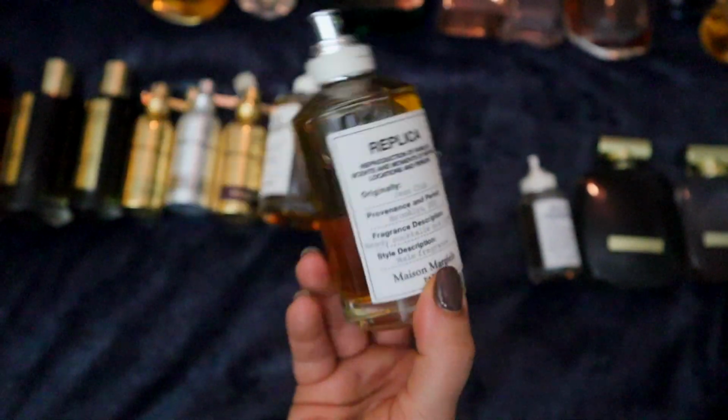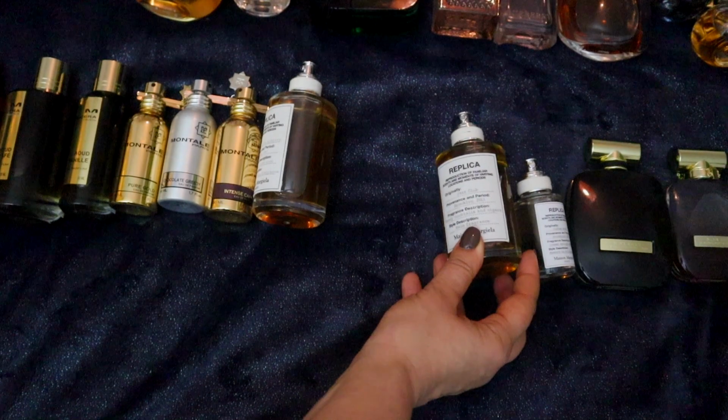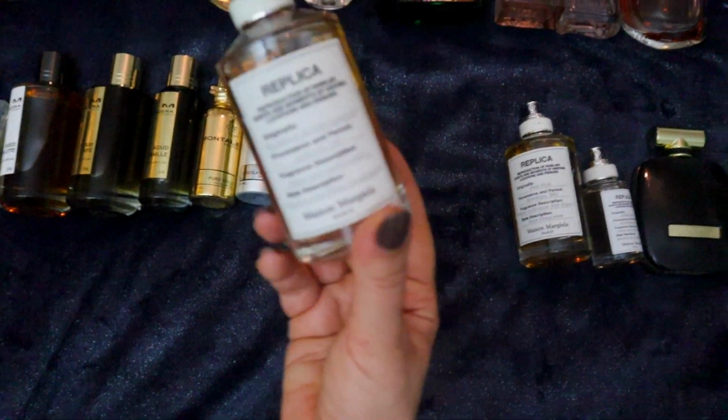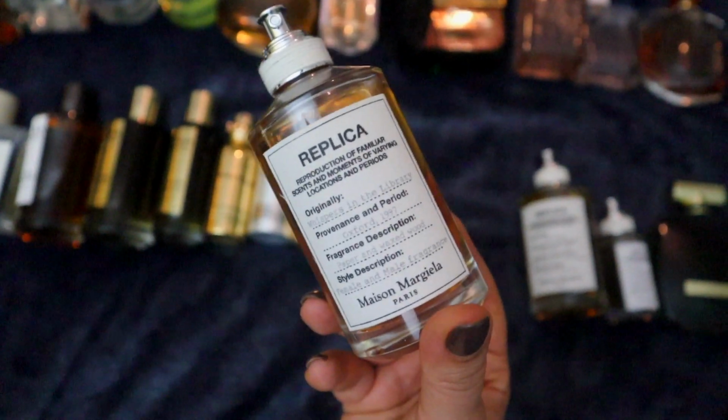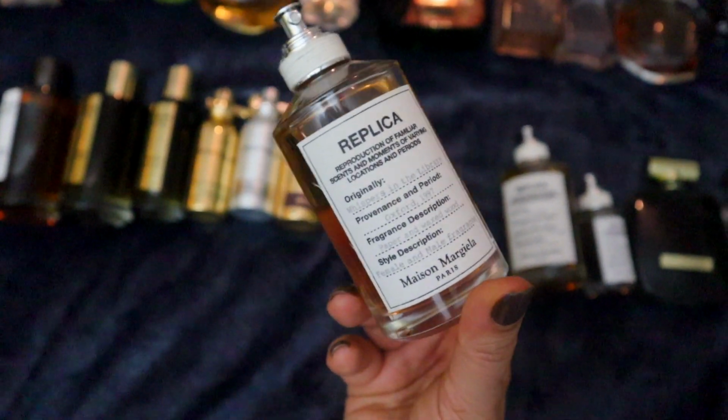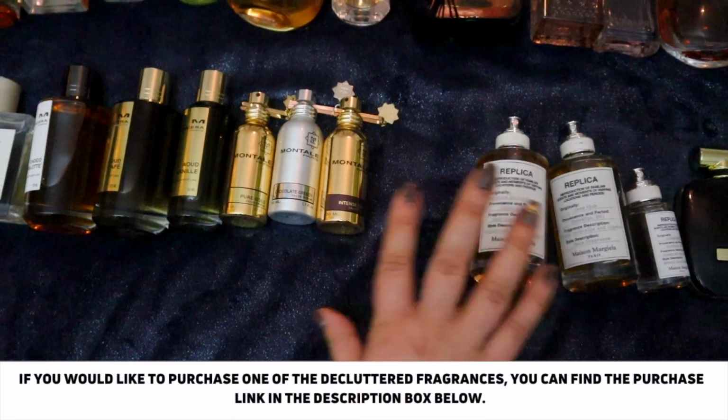Yeah, Robert loves that one too, so I might share this with him. I don't know, we'll see. And then we have Whispers in the Library, gorgeous scent. Gorgeous. This is so comforting and calming and beautiful. So this one is obviously staying too.